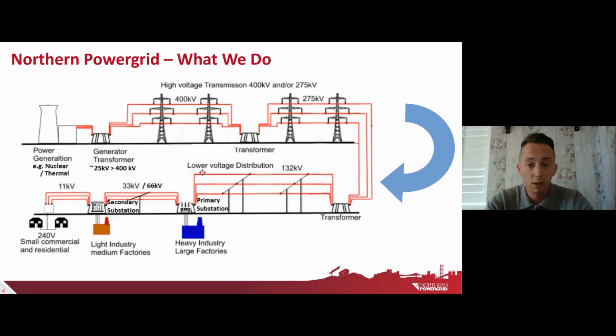So I've got a little diagram here which shows the power grid. In the top left-hand corner, you've got the power generation. We don't get involved until the electricity comes off the national grid. That top row there, where you can see it's 400 kV and 275, that's from the generation, where it's passed to us from the national grid. The national grid, you'll see in the countryside, the steel pylons that you can see. And we don't get involved at those stages.